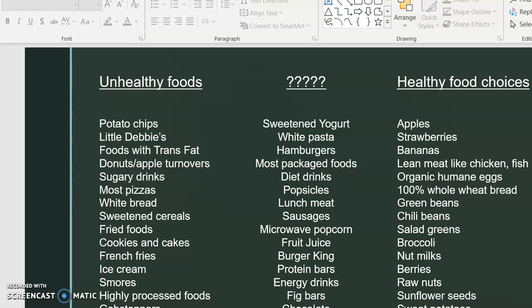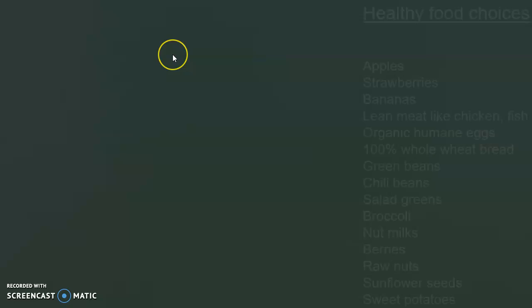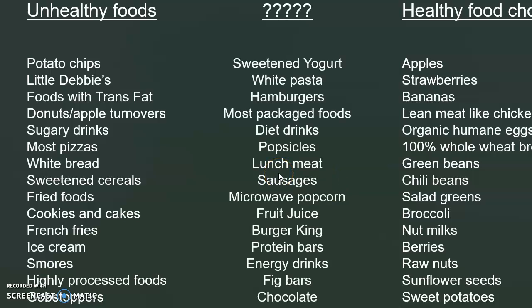Unhealthy food choices. Their favorites were Gobstoppers and the hot fudge pudding cake. But my main concern that I want you to focus on is this middle category. We'll call it the questionable category. These foods can either be healthy or unhealthy depending on the ingredients.